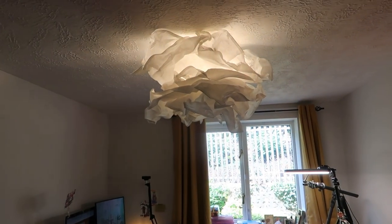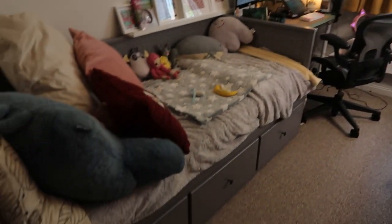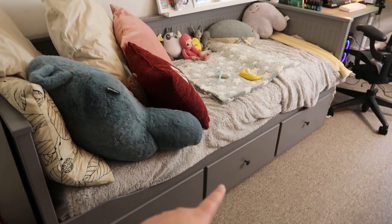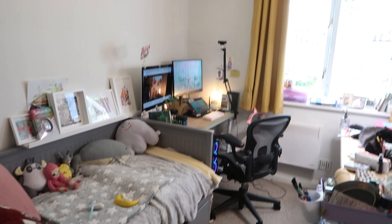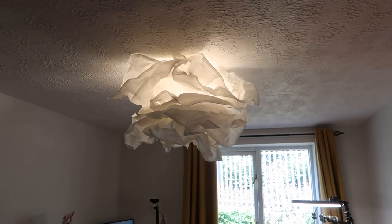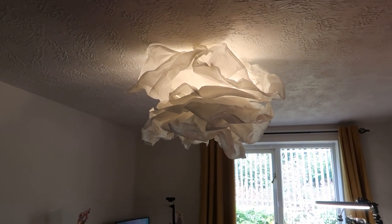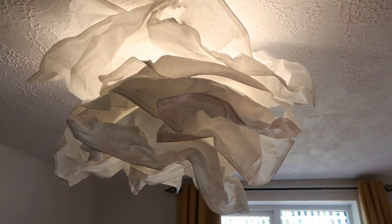So, yeah, it's not super beautiful, amazing. Oh, also, this is a daybed from IKEA, and it's got loads of books and old sketchbooks in it and stuff, but it's not that interesting. And also, this light, it didn't fit. This is a light bulb from IKEA, which I really love because you can scrunkle it to be the shape you want, which is really cool. I don't dare not touch it because it's gonna fall.